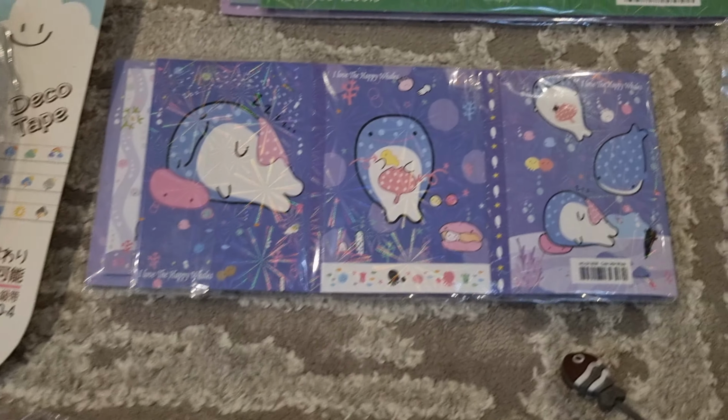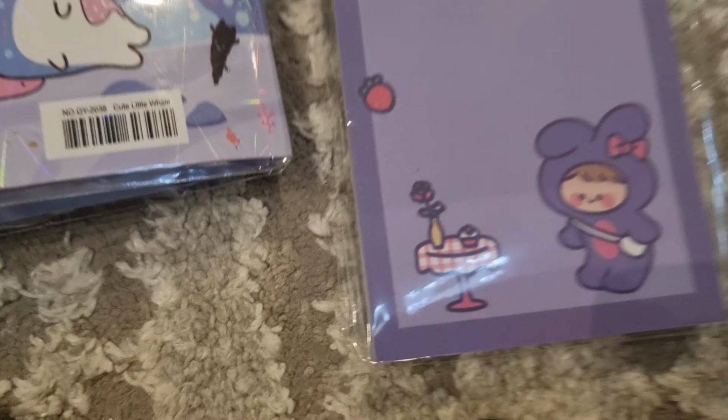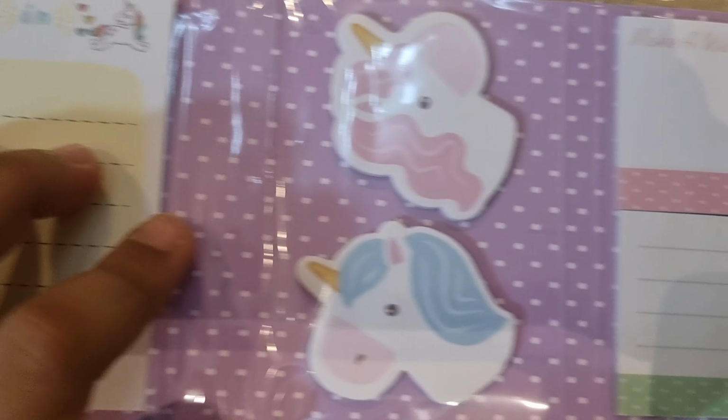Look, these are sticky notes. Whoa. And there's this one too. And this is a unicorn sticky note. Wow. Look at the unicorns. Okay. Put these back.